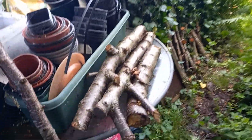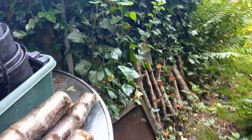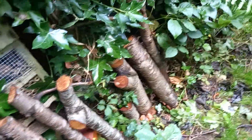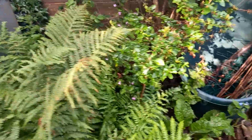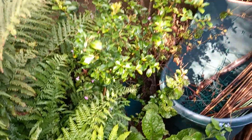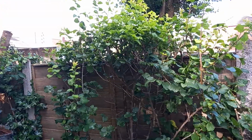More wood there. Going to be lots of wood for beetles. More wood there. I'm leaving that along there. Nothing to bore into. And the Pyracantha there is doing really well. It hasn't flowered this year, but it's going well. I'm going to keep it to the same height as this.